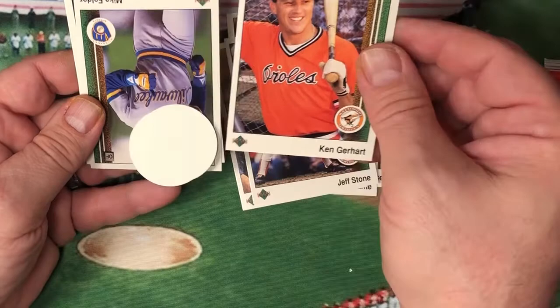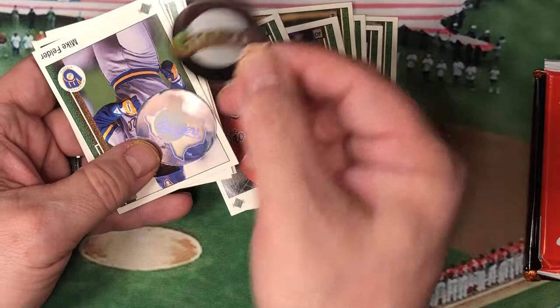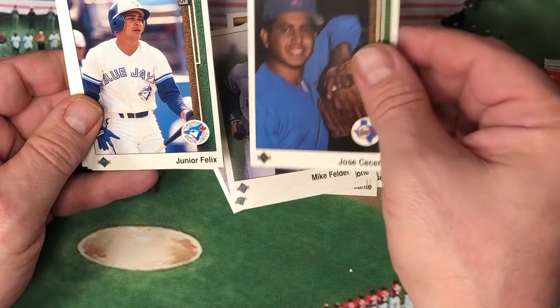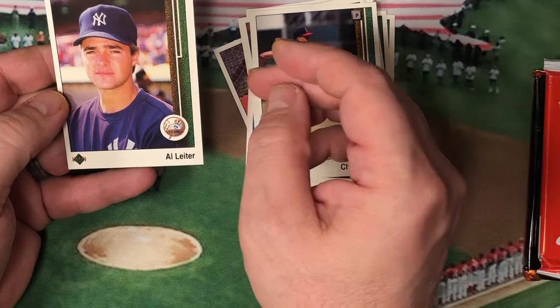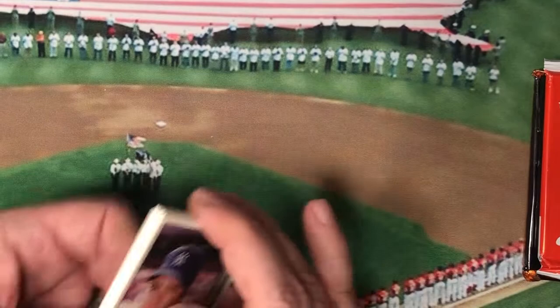Ooh, some stickers. We also got, ooh, a Texas Ranger sticker. I'll be hanging on to that one. Giants, probably not so much. We'll hang on to that Texas Ranger sticker. I kind of like that. We also have Mike Felder and Jose Cecena. Like I said, I apologize in advance for butchering the names. And Junior Felix, Tim Burke, Gerald Perry. I've got a few of his cards from various years. Chuck Finley and Al Leiter. I've got his, I think it's 87 or 88 Topps card that is an error that has the wrong guy's picture on it. So embarrassing when that happens. Put that one off to the side.